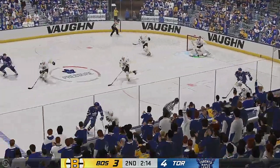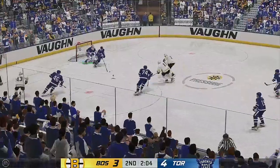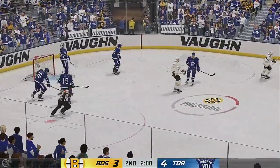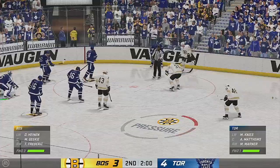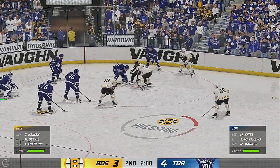Boston's taken possession in their own end. Oh, and a smart heads-up play with the bank pass. Fires it on net. Oh, tremendous reflexes with the glove by Samsonov. Well, the shooter's in a coveted spot on the ice, right in the middle of it, with a good look, and he makes an incredible save by getting square to the puck and turning it aside.